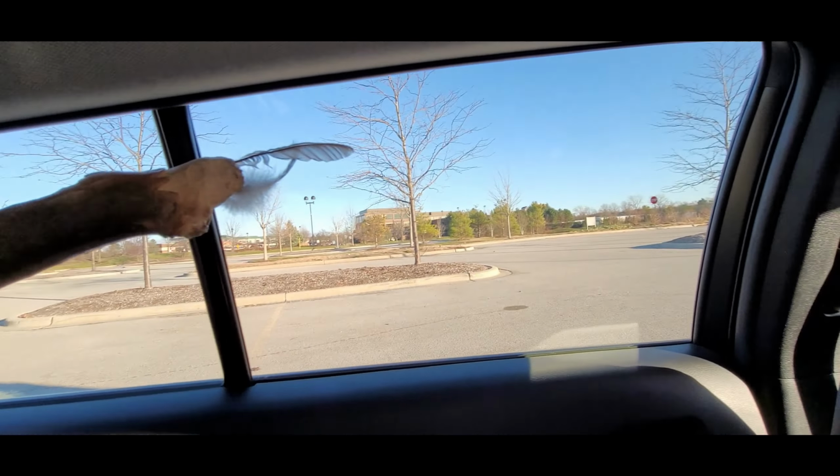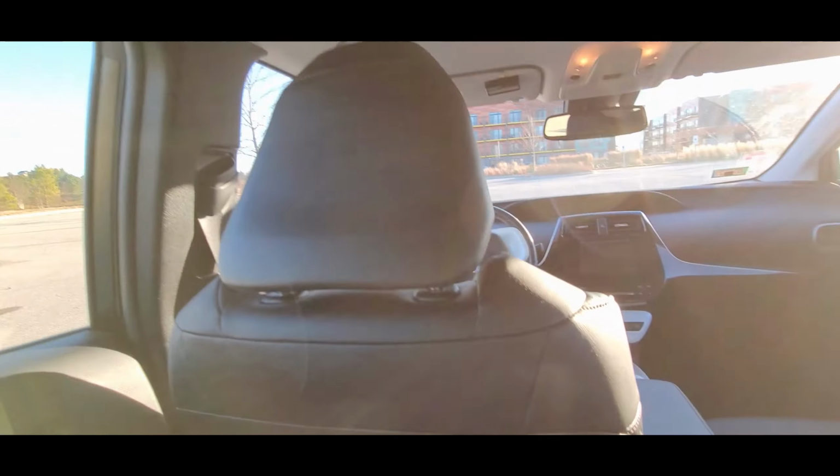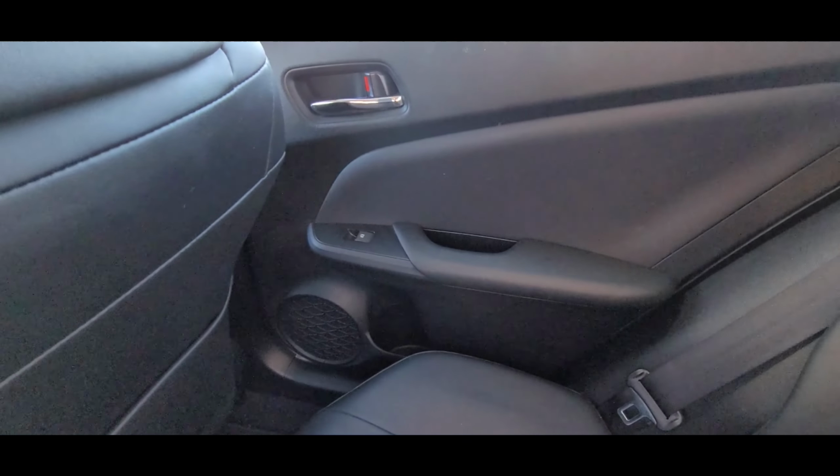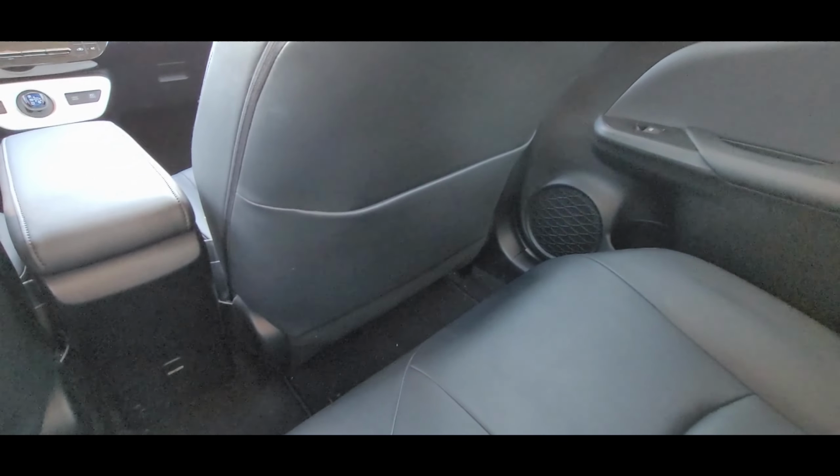Yeah, in the back, you got really nothing. I can sit behind myself quite fine. The seat is all the way back, that's how I can fit. Surprisingly, you have all automatic windows, even in the back. So that's interesting. This seat is kind of reclined, but the sun is really killing it. So obviously with the seat reclined, you can't really do much there. And you do have a power point there.